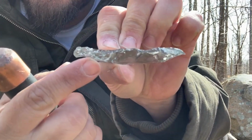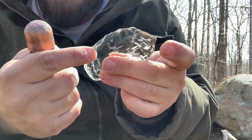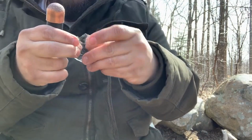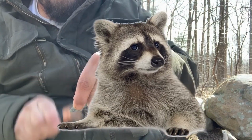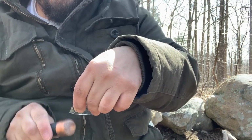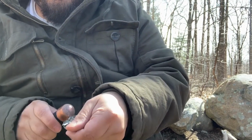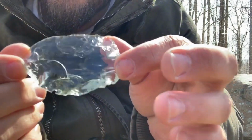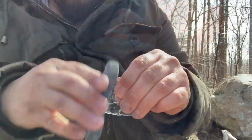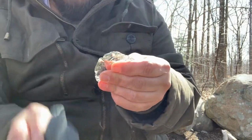I got to get rid of some of this thickness here, so I'm gonna lay it down that way and try to remove some of that. Getting there. I'm gonna grind as well as the sides.